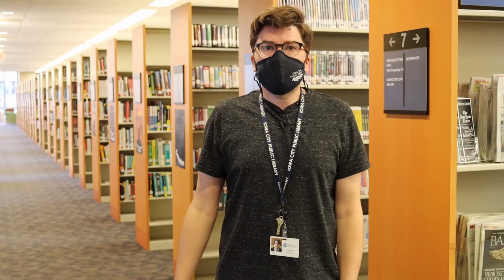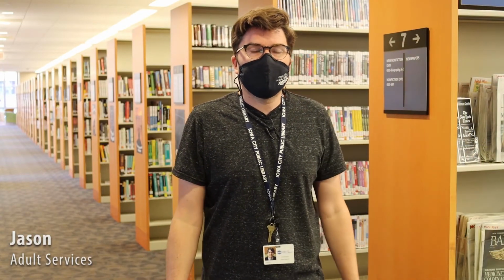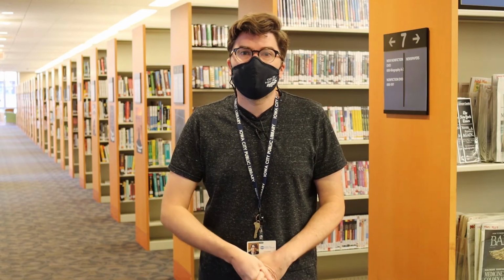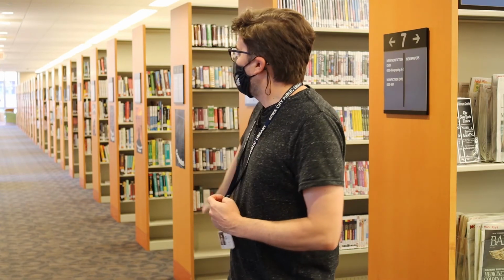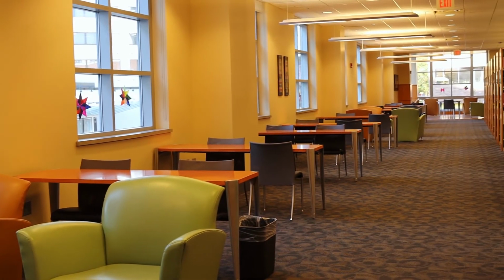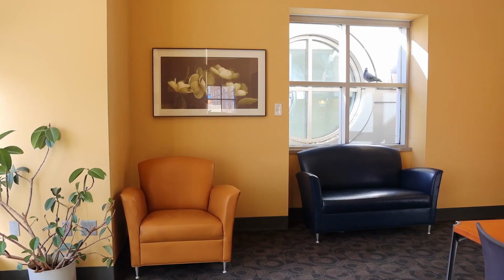So here on the second floor, you're going to find informational materials in the collection. That's going to be your current newspapers, as well as all informational books about yourselves, each other, and the world around you. Heading all the way down to that side, you'll also find a lot of quiet study space on the second floor, and some group study space as well. There's free fast Wi-Fi throughout the building.